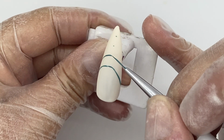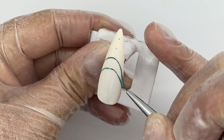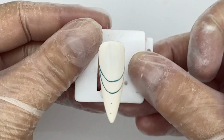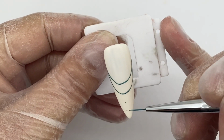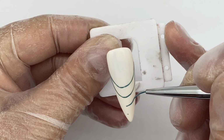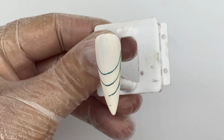Same thing on the other side. We're going to connect this with our original line. And let's keep going with our third and our fourth smile all the way to the last line, like so.